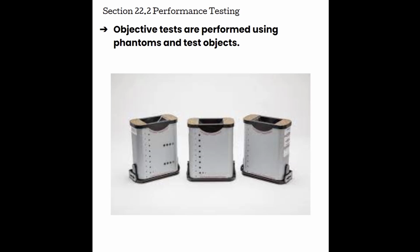So we're going to keep all the system parameters like which transducer we're using, the gain, the focus, compression, and all the other tools all at the same setting. It's going to be very important to the objectivity of the test. Even room lighting and monitor settings should be the same. There are phantoms that we can use for both 2D imaging and Doppler imaging testing. When performing 2D testing, the operator will test 5 parameters of the system.